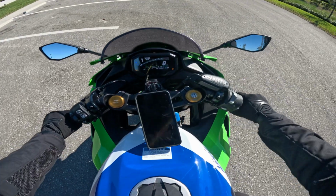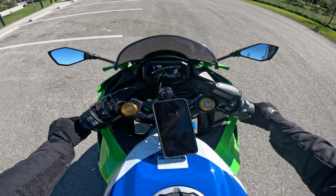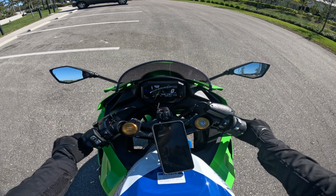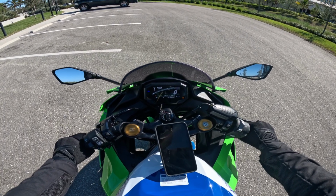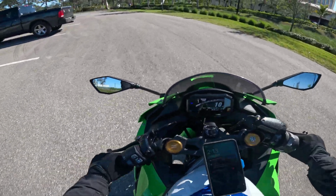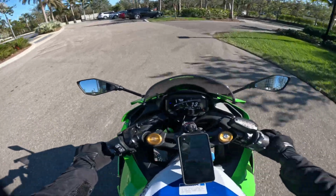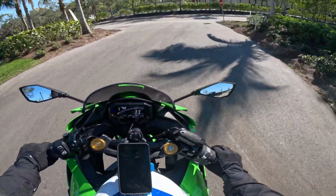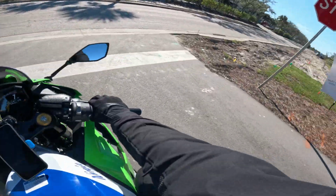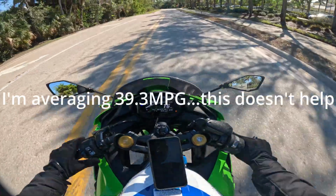Here's probably a sport bike thing or a motorcycle thing in general. When you put it on the side stand, your fuel gauge does not read the correct fuel, and so you think you're gonna run out of gas real quick. But yeah, this also might get slightly better fuel economy than the ZX-6R, and just slightly. That's one thing about this bike that's slightly disappointing.